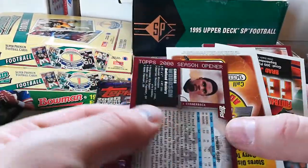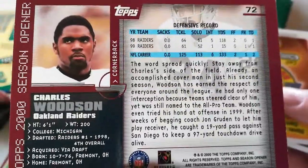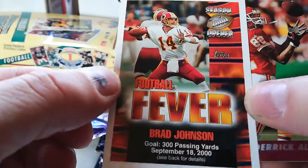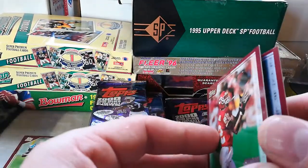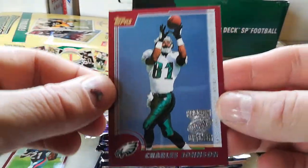Charles Woodson second year. These are what they look like. Here's the back if no one's seen them before. It's got the Season Opener on the back. Stats. Woodson looks pissed in the background. Okay, what's this? Advantage. Oh, that's cool. Football Fever, Brad Johnson. See back for details. Sweepstakes. Oh, it's a sweepstakes. Okay. Got Derek Alexander, and someone stuck to him. Oh, here we go with the sticking, man. Hate that. Derek Alexander, Corey Bradford, and Charles Johnson.